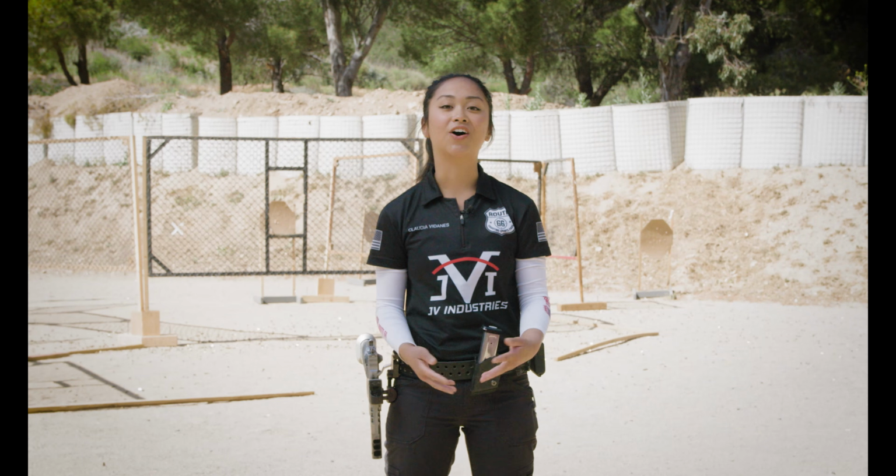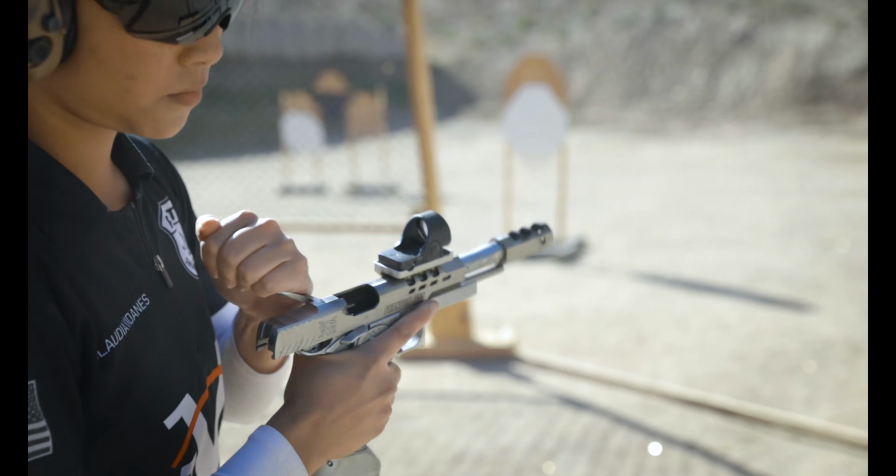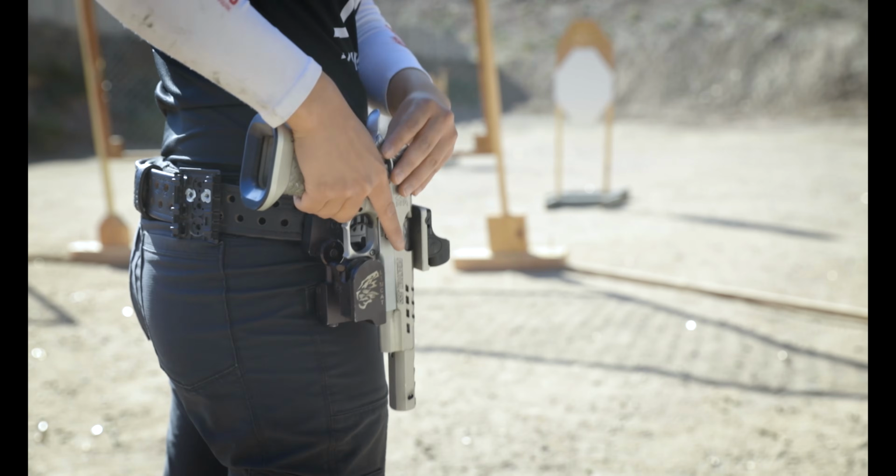After you're done shooting, the RO will say, if finished, unload and show clear. Make sure you take out the magazine, eject a round out, show that the chamber is clear, drop the hammer or striker, and holster. The RO will then say, range is clear. Then and there, the squad can go out and reset.